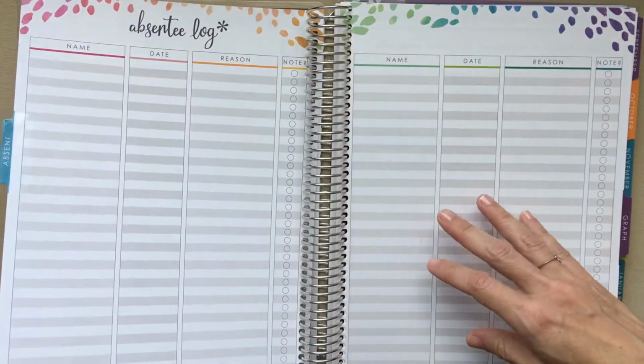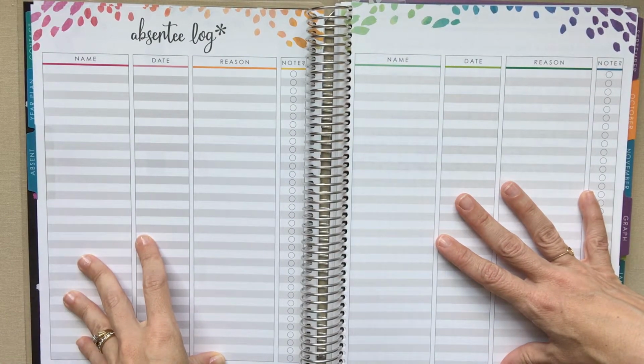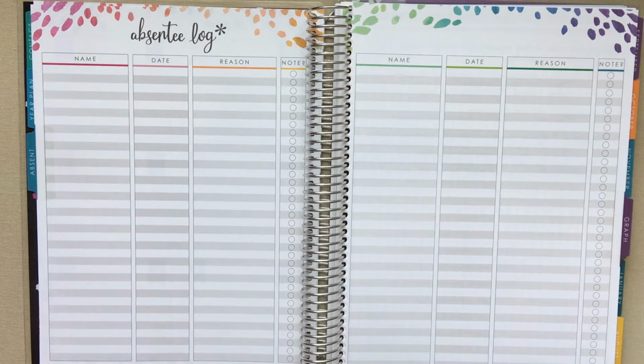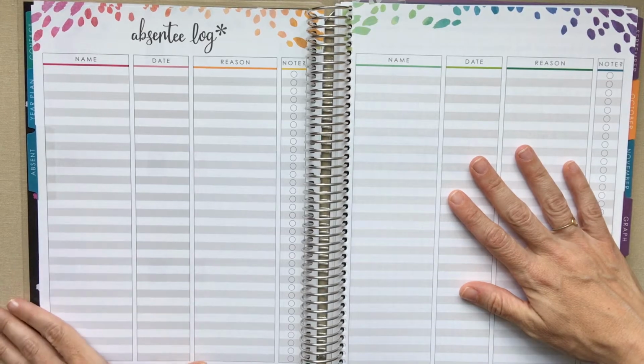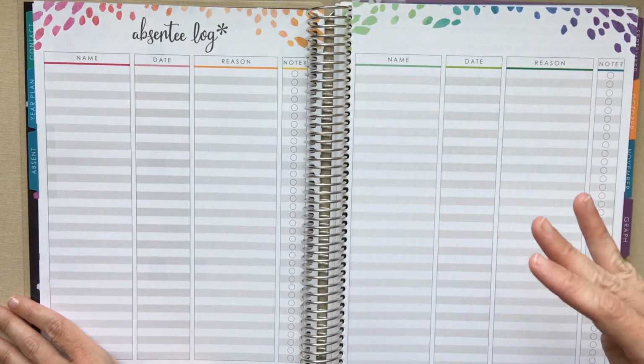All right, the absentee log. I actually thought that this would be used more for my older son, because I would always scribble it in my calendar somewhere if he had to miss school for being sick, and why, just so I could keep track of how many days he's missed. But last year, I think he only missed one day the whole year. So he does not like to miss.